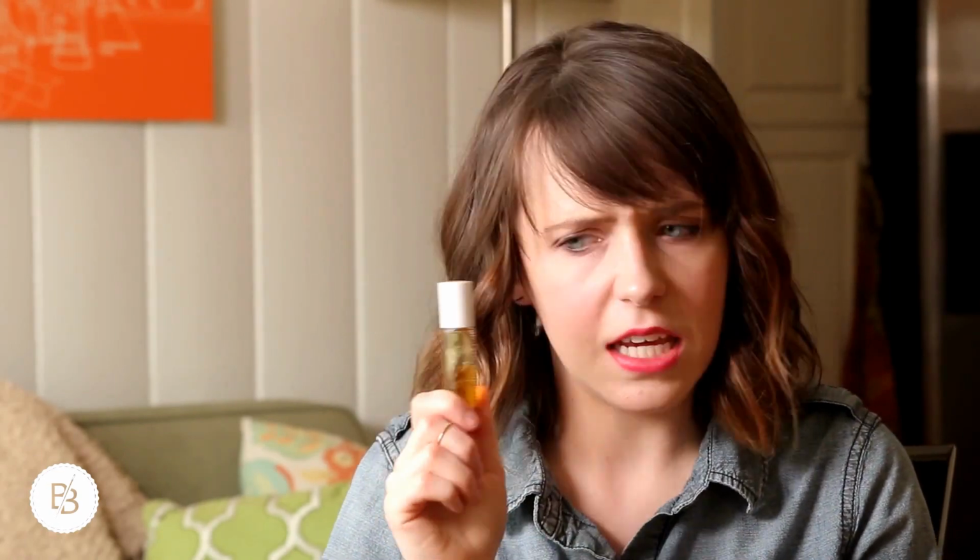So I can't remember where I heard about this. I was reading about it on a blog as sort of a more natural blemish stick as opposed to using something with a ton of chemicals in it. This smells crazy herbally, but I've really been enjoying it.